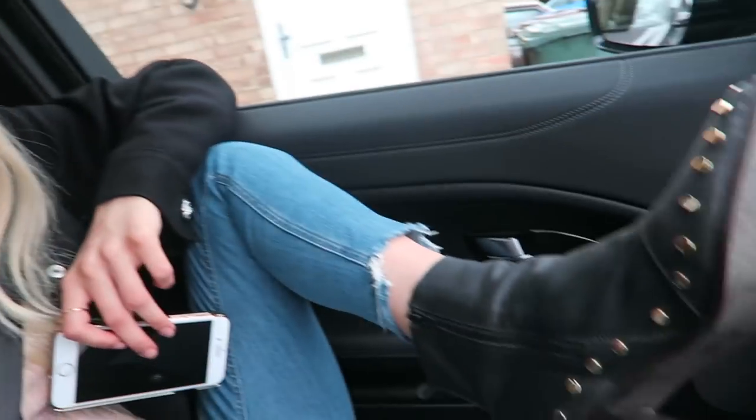Yeah, it does. By the way, if you're wondering why I'm always in the passenger seat, it's because I'm wearing these heels right now and I don't think I should drive in heels because I'm not very good at driving in heels. And plus Matt enjoys driving in this car, so that's why he's driving.